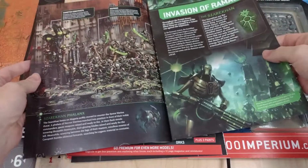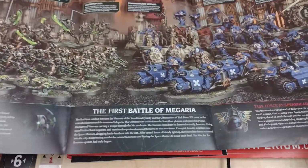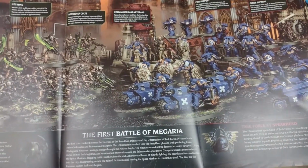We've also got this pull-out, which looks like it's showcasing some minis that will be in the set, so Necrons facing off against Ultramarines, and just some info there on the conflict and the worlds that are involved.